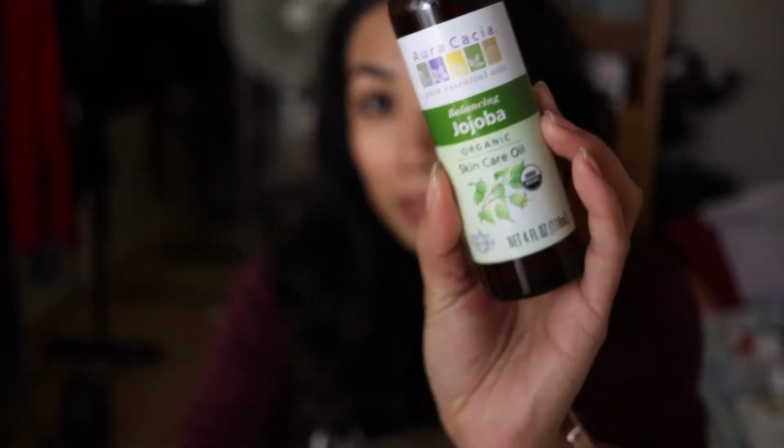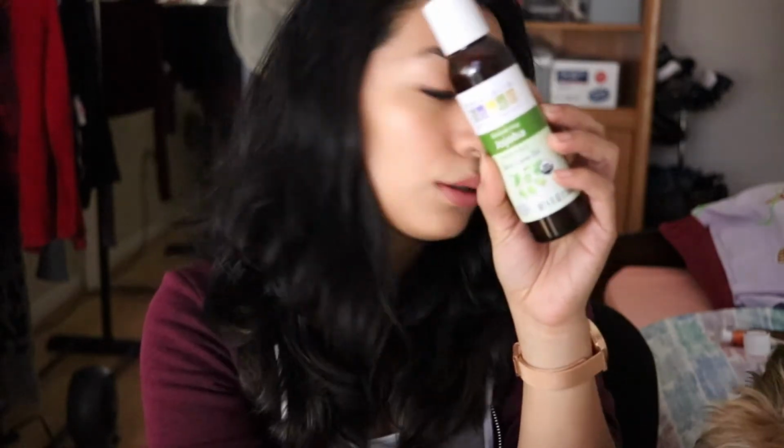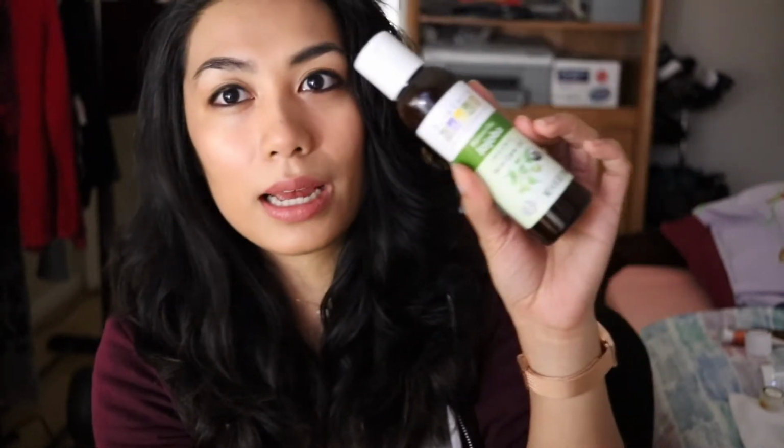An oil that I really like using for makeup remover, specifically for my eyes, is actually jojoba oil. So this one is the Acacia Balancing Jojoba Oil. This is a new bottle of jojoba oil, so I'm hoping that this one works as well as the other bottle of jojoba oil I used. It was from a different brand. I haven't opened this one yet, but I have high hopes for it.